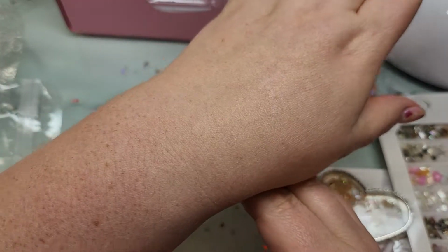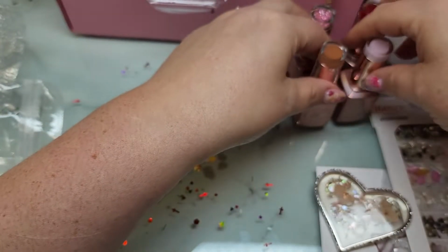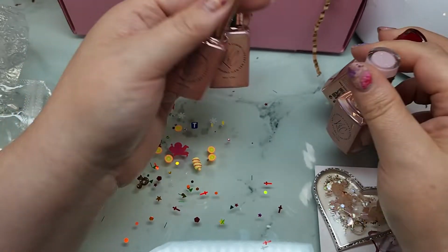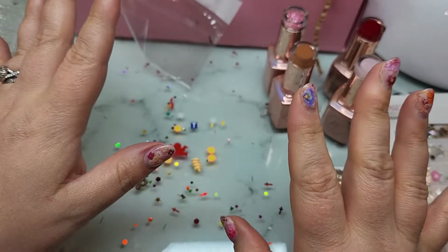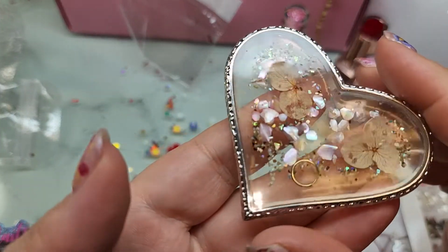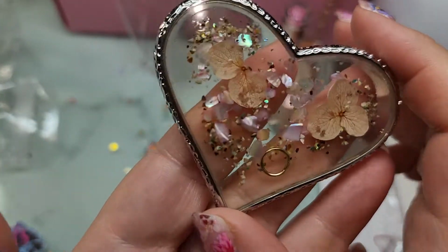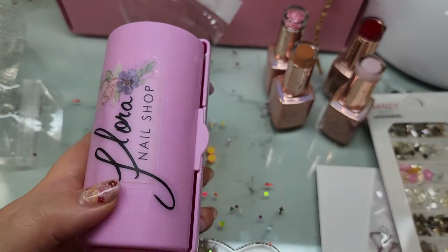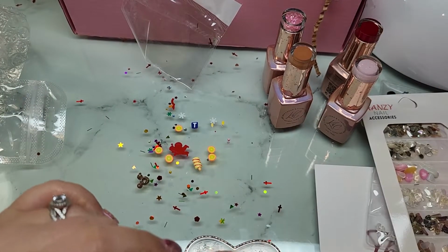I'm going to swatch these gorgeous polishes and check those out. I'm very excited to play with Coco and Claire for the first time. And probably my absolute favorite thing out of this whole box is this gorgeous little palette. It's so cute. But everything, absolutely gorgeous. I'm going to get so much use out of this. I love these little babies here. So much fun stuff in this box.